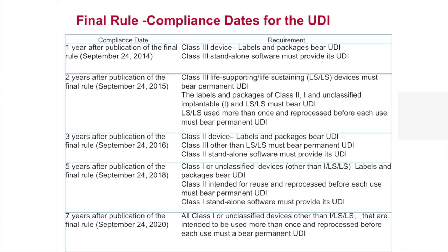So the dates for compliance, it's a complicated set of dates. The first requirement date has already passed, and that was all the Class 3 devices. The rule actually became effective in the United States in September of 2013. And so the manufacturers of Class 3 devices, which are the highest risk devices in the U.S., had 1 year to comply. And after that 1 year, they had to have the UDI on their labels and packages, and also standalone software that was Class 3 software.